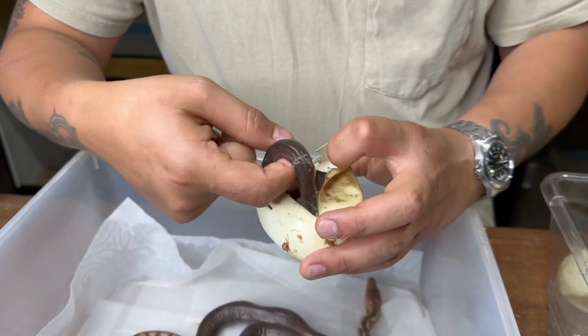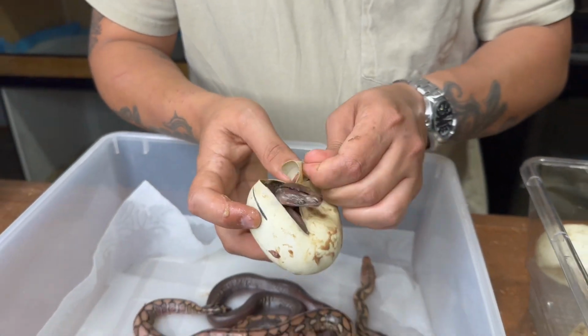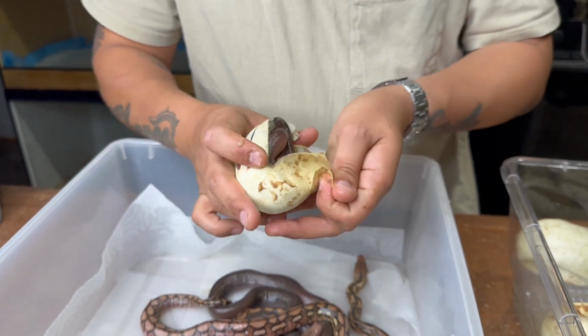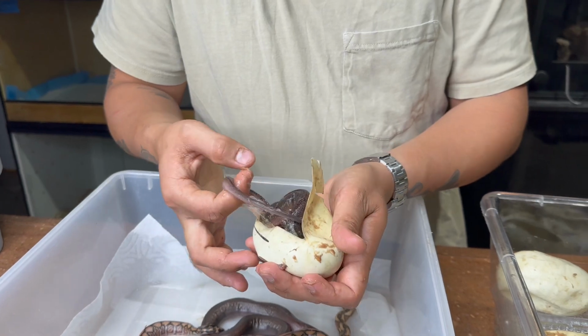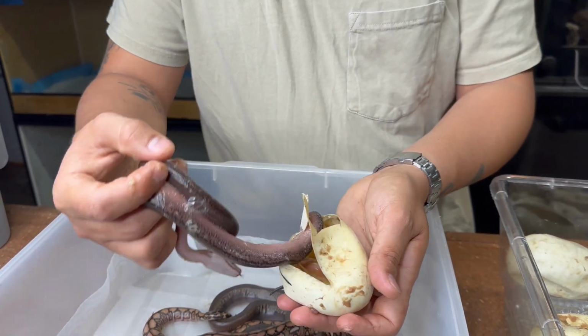Hey, buddy, you good to come out? Let's see. No, you don't want to come out or what? Look at all your brothers and sisters, they're out. Let's get you out, bud. Come on. Let's see. You ready to come out? You have anything connected to you? Nope, you have nothing connected to you. What are you doing hiding from us, huh?